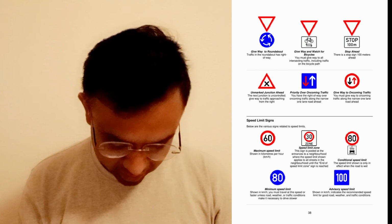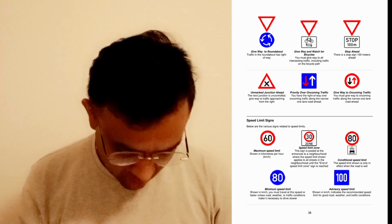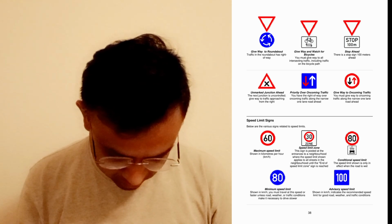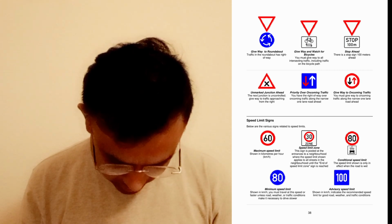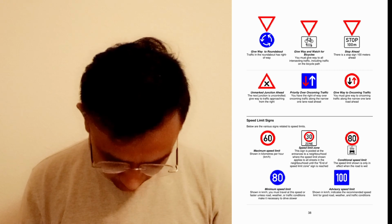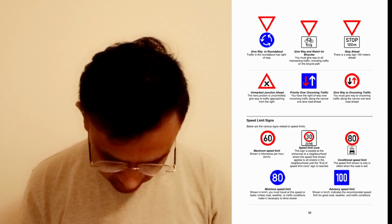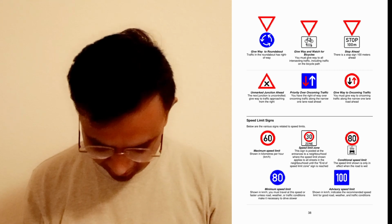Speed limit signs. Below are the various signs related to speed limit. 60, circle and 60 in between. Maximum speed limit shown in kilometers per hour. 30 in zone written. Speed limit zone. This sign is posted at the entrance to a neighborhood where the speed limit shown applies to all streets in the neighborhood until the end of speed limit zone sign is reached.